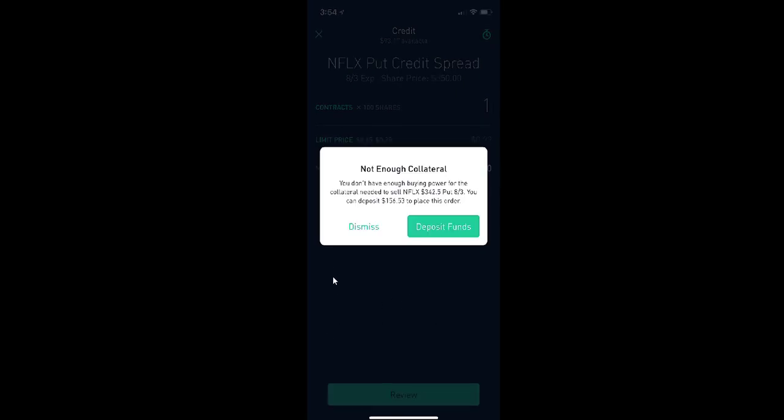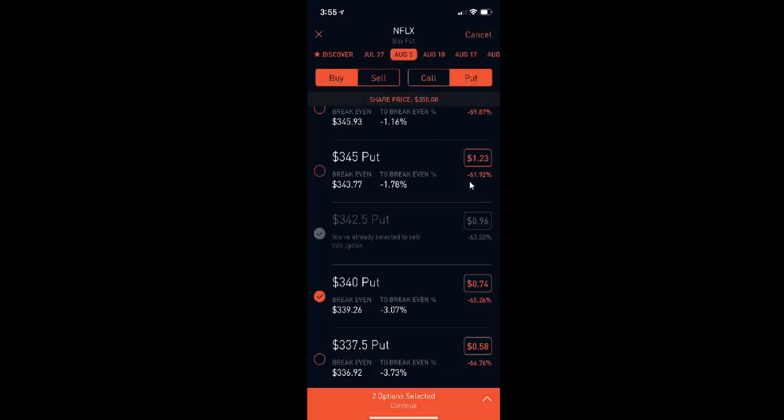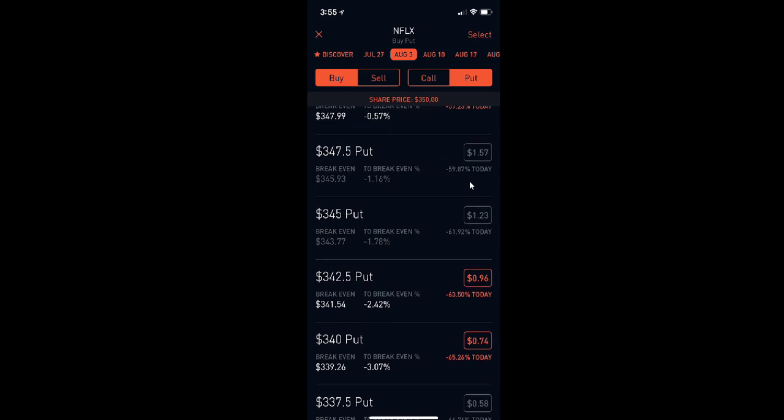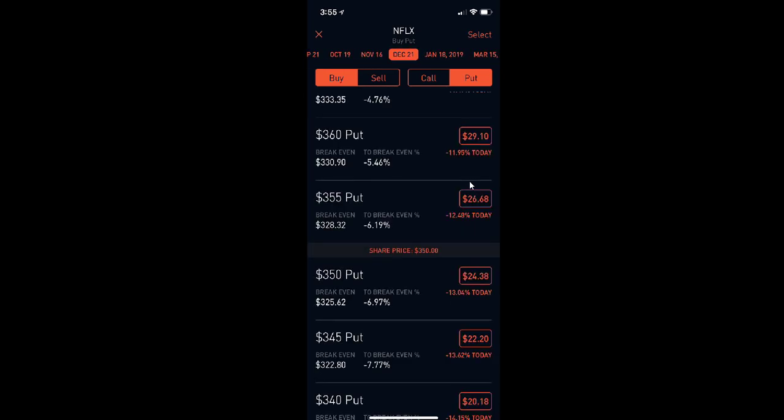So obviously I don't have as much collateral because I've got some other credit spreads right now. But you can see I only need $156 as far as collateral for this trade. And granted, that's not a whole lot of money, but I've got a good probability of success, and I could definitely make this higher.